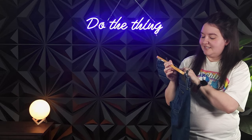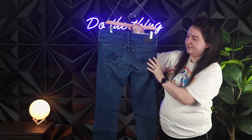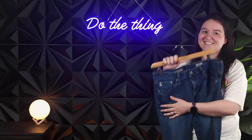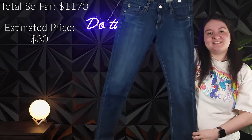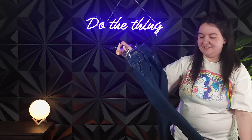It depends on the cost of goods and all the other factors. Anyway, this is the Nikki Relax Skinny Jean. It's got a zipper fly. It's got the little patch on the back, Adriano Goldschmied. I'm going to count these as 30. They get an extra 10 bucks because they're blue. And I don't know, they just look ever so slightly nicer to me.